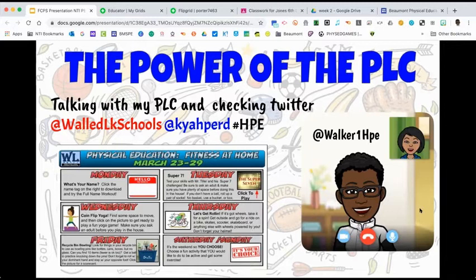And I always check in on stuff on Twitter to see what's going on. And she sent me this calendar, which is from Walled Lake Schools. I think they're based out of Florida, I want to say. Don't quote me on this. But she sent me this calendar, and I was like, man, this could be it. This could be the way for me to easily deliver instruction to my kids so they can know exactly what they need to do every day for the entire week.